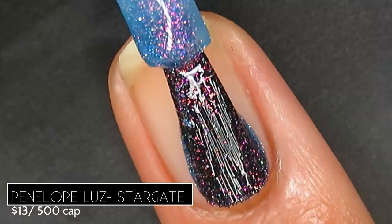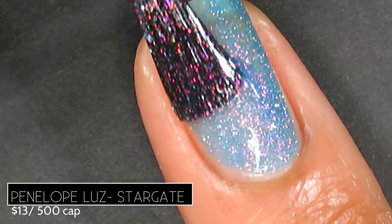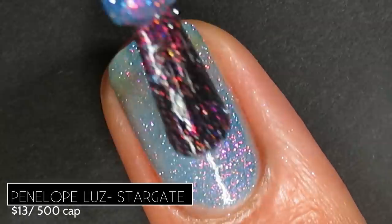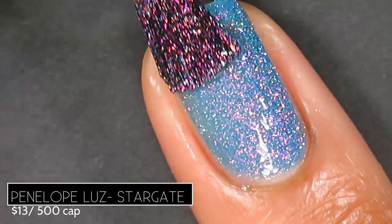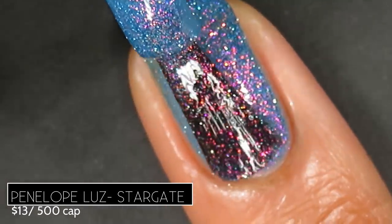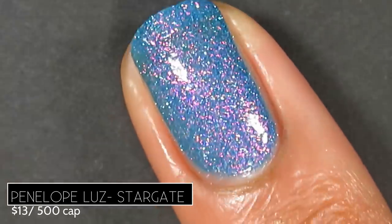Another top pick. On application, this one had a beautiful jelly base. It was so smooth and easy to apply. The brush also, by the way, cut so perfectly, like very enjoyable application experience. So some of these reflective glitter polishes, sometimes the glitter bombs can be a little bit thick and difficult to apply. This one was not in any way. It was smooth. I feel like it has reflective glitters, but it's not a reflective glitter bomb. So it wasn't super thick and chunky.